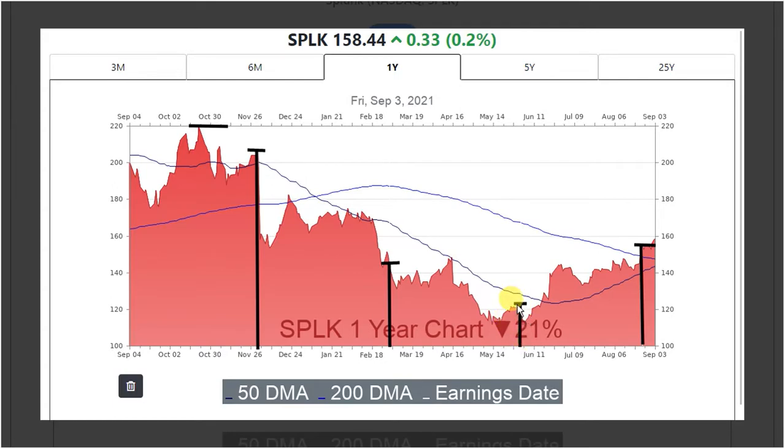And this earnings seemed to be really important because after this earnings, with this huge drop in price from like 220 all the way down to like 120 over the course of, whatever this has been, like 6 or 7 or 8 months, at this point there was a reversal and the stock price started to rally higher. Basically it went from a little over 120, it broke 140, and now we're up at 158.44. That's where it closed on Friday.